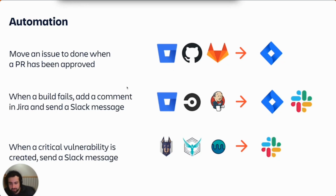Some other examples of what you can do with our automation platform: when a build fails, you could add a comment in Jira and send a Slack message. And as I touched on before, if a critical vulnerability is created, send a Slack message. And there's heaps more that you can play around with if you visit our automation library in the product.